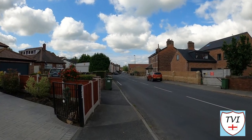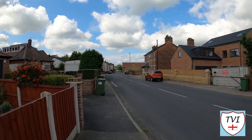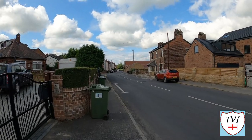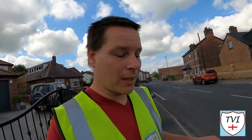Now, I'm not going to walk up here because from the map it looks like a lot of the properties and things down here are just mainly residential. There's not really, as far as I can tell, much I can see apart from housing along there. So for that reason, we're going to head the other way, which is much more interesting.